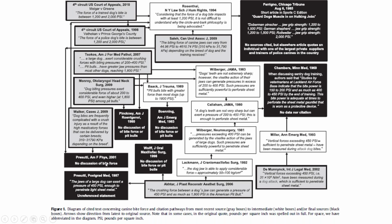So I'm going to take a couple of issues here. So here we have a quote. This is, again, a black box. So this is the ultimate, this is the one that started everything. And the gray box is the recent one. So this is a 2009 paper where the chap says dog bites are frequently complicated with a crush injury as a result of the high masticatory forces that can be delivered by certain breeds. And this is pretty amazing because he comes out with 310 to 31,790 kPa unit of force. And that's a hundredfold change depending on the breed. And he cites this paper.